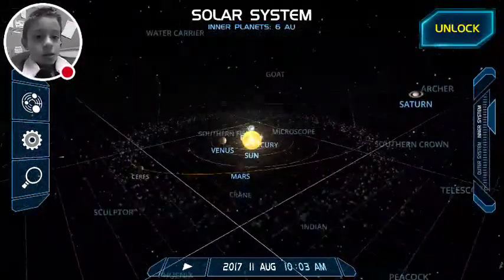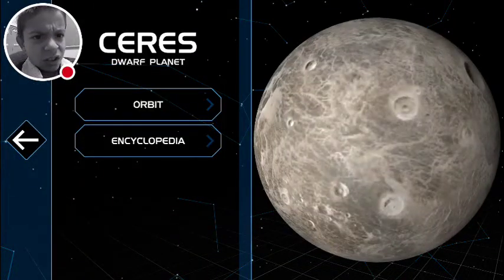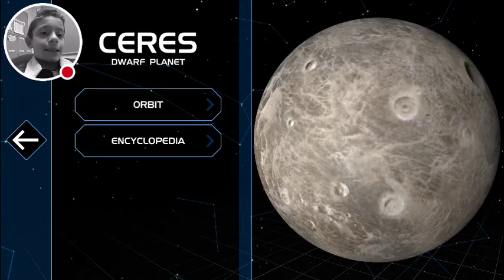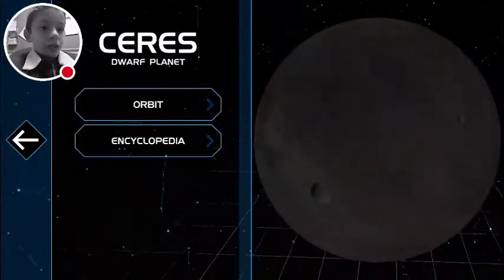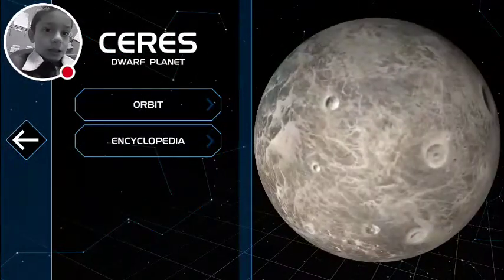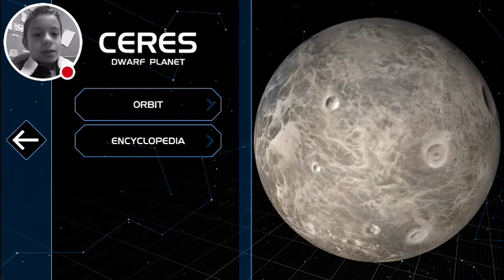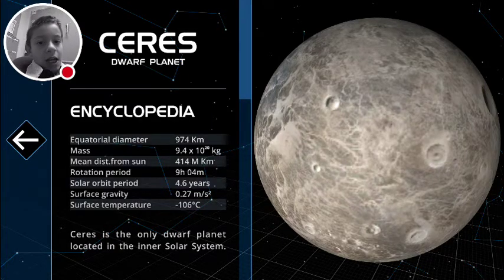Okay. Now we're going to the bonus series. It's a small dwarf planet. It just wants to live its life as a normal planet. It's just a dwarf planet. There's not much to say about this.